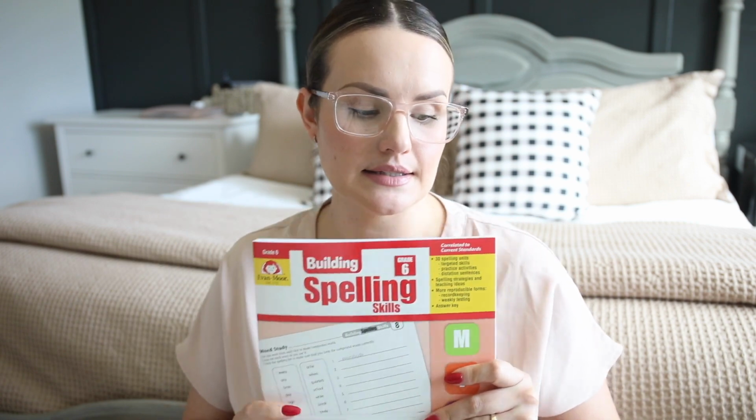He will also be using the spelling, but grade 6. And this is just a really great way to emphasize spelling and help them recognize words. One of the things I really like that it does in here is that it just gives them the opportunity. So like, here's the spelling list. It gives them the opportunity to write it down and copy it, and then they cover it, and then they try to write it on their own.